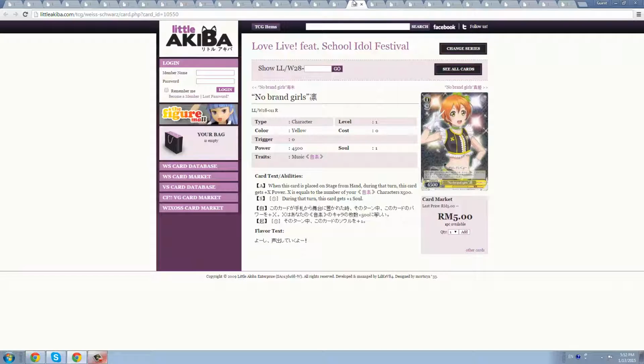Why did I pull up this Rin? This Rin is okay. I guess I'll talk about it since I have it up already. This Rin is a 1/0 Music card. When she's played from hand to stage, during this turn, this card gains +500 power for each music character you control. And lastly, she has another effect: on a startup, pay 1, this card gains +1 soul.